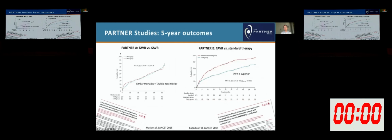Looking at the long-term outcomes, we see that these long-term studies actually confirmed the first trials. So we see again similar results between TAVR and the surgical aortic valve replacement. And in PARTNER B, we see a much better outcome in those who underwent TAVR compared to standard therapy. However, it's important to mention that the number of patients in the standard treatment group was very low in the last couple of years, which is definitely a limitation of this study.